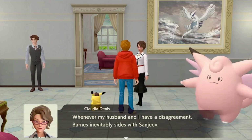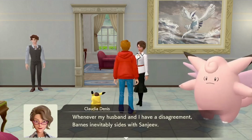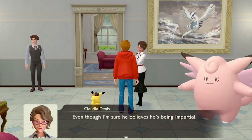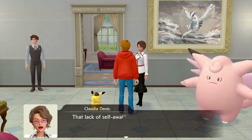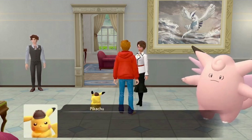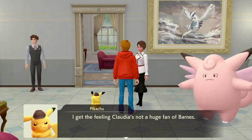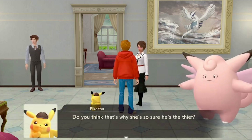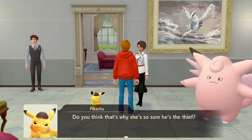Whenever my husband and I have a disagreement, Barnes inevitably sides with Sanjeev, even though I'm sure he believes he's impartial. That lack of self-awareness is yet another one of his many flaws. I get the feeling that Pawniard is not a huge fan of Barnes. Do you think that's why she's so sure he's the thief?